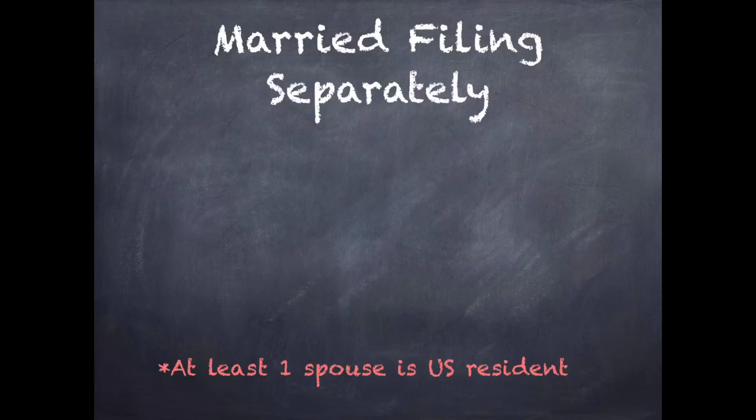Now, married filing separately, in general, this is not what you want to do because you lose many credits, and your standard deduction is less than if you file a joint return, but there are a couple of cases where it actually does make sense to file a separate return.